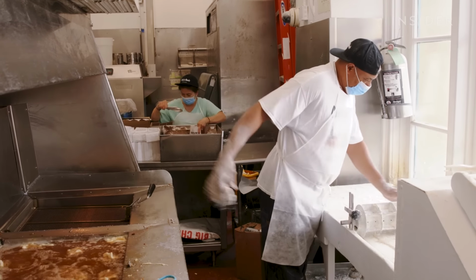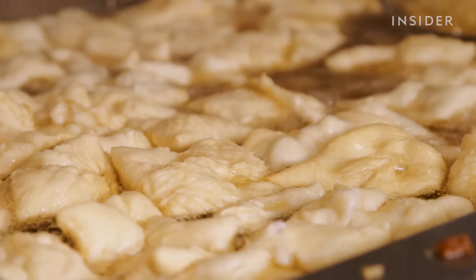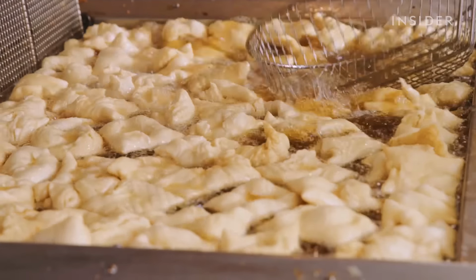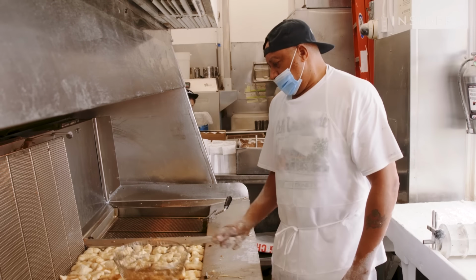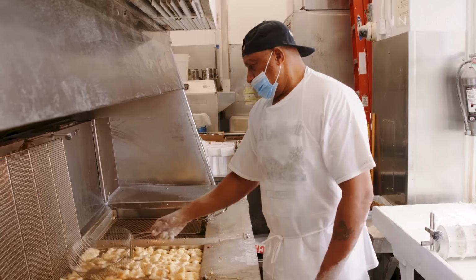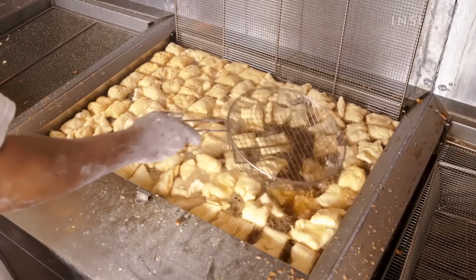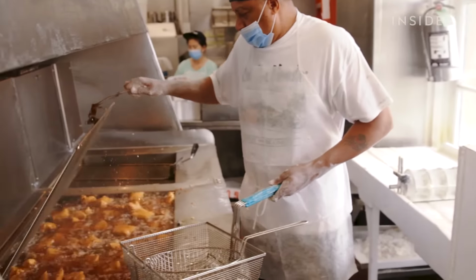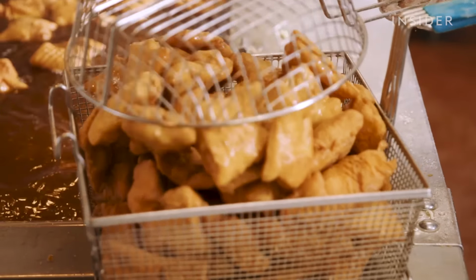Café du Monde fries beignets in cottonseed oil because it's like a peanut oil, but the grease doesn't burn that fast. You know, you cook it at a high temperature. You'll see Curtis shake the squares continuously as the pastries cook. I'm separating them so they won't stick together, so all of them come out done. In 5 minutes or less, the beignets are puffy and golden brown.